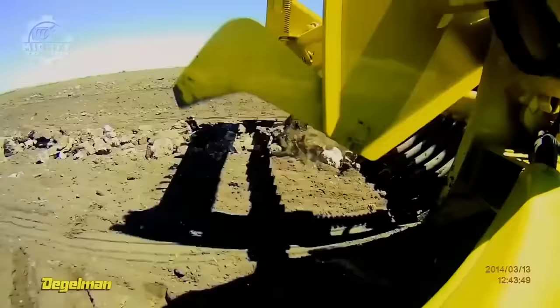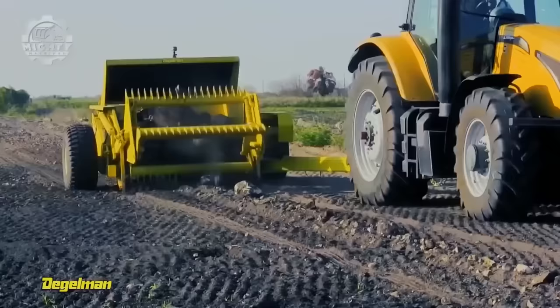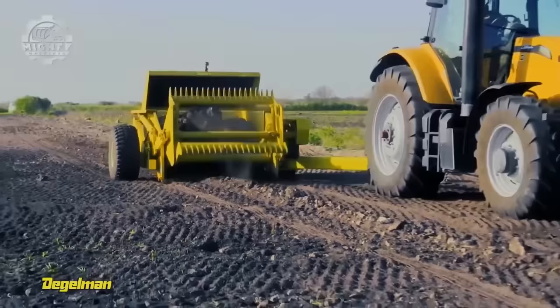This operates by first lifting all the small or large stones from the ground. As you can see in the video, it does it easily and flawlessly. Once that's done, the machine places the stones into its bucket for further processing. It also has a net responsible for sifting dust that gets collected too.